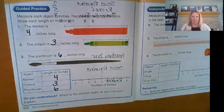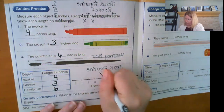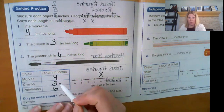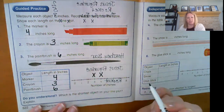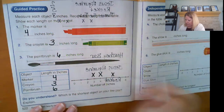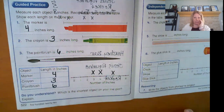So then I'm going to go ahead and put them on my line plot. I see that the marker was 4, so I'm going to put an X above the 4. I hope we said 4. And then my crayon was 3 inches, so I'm going to put that X above the 3. And then my paintbrush was 6, so I'm going to put that X above the 6. Nice.